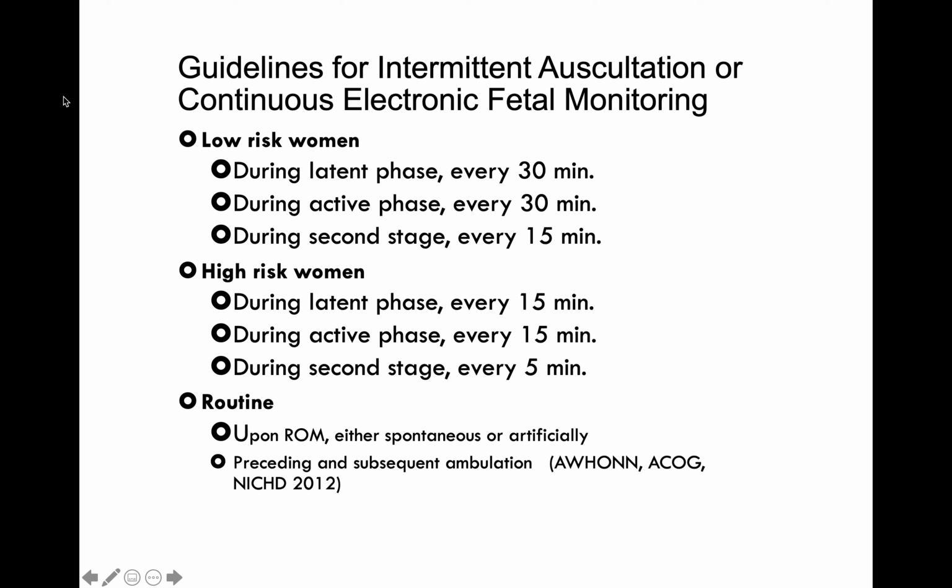Routine is upon rupture of membrane, either spontaneous or artificially, preceding and subsequent ambulation.